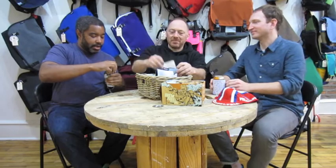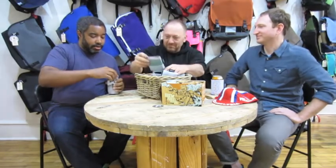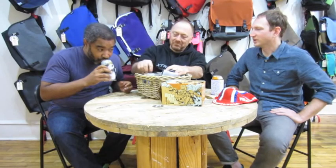And these are all designs incorporated in your bags too? Not so much. No, these are mostly just spray paint and paint marker. We don't really do that too much with the bags. Cheers, gentlemen. Cheers. We did a bunch of these for the Philly Bike Expo. We were giving these out when we did the gold sprints.